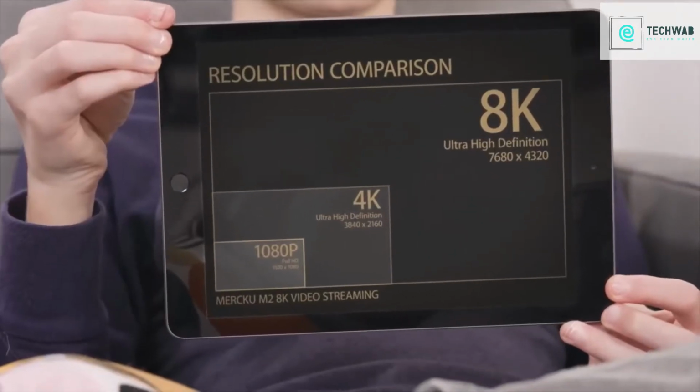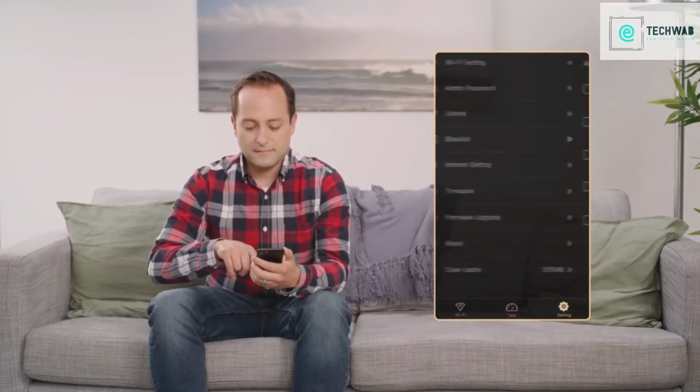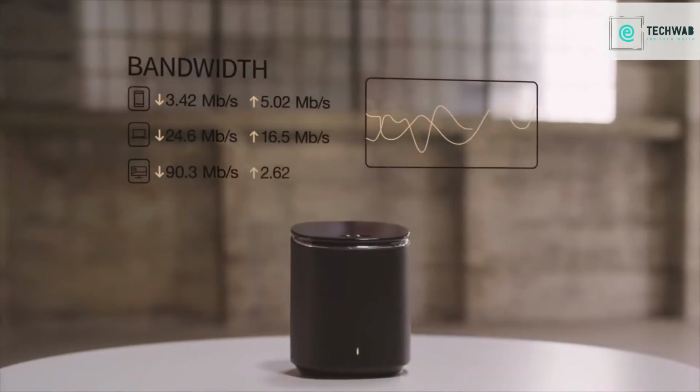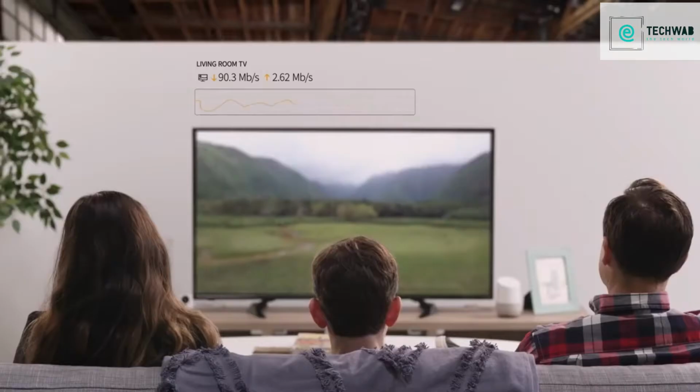Seriously? Whoa. Our easy-to-use mobile app puts you in control of the entire network, so you can manage users, and get a full view of the speeds across the system to avoid bottlenecks. Like if someone leaves the TV streaming. You're always doing that. So who builds this thing?